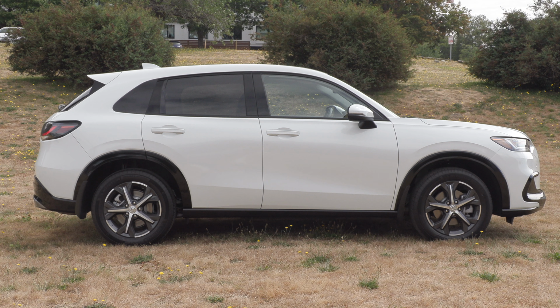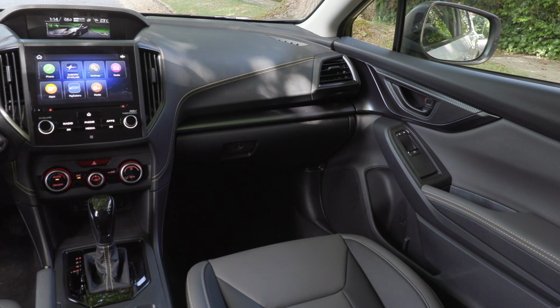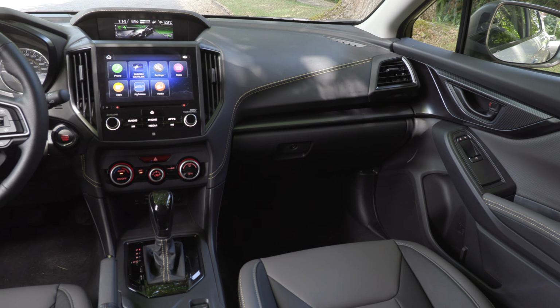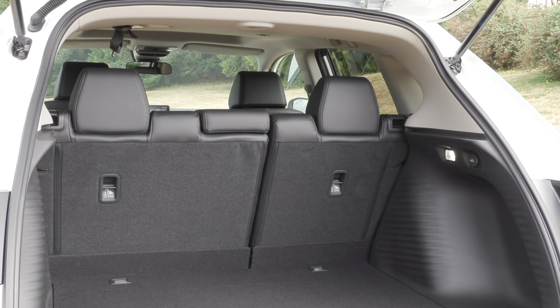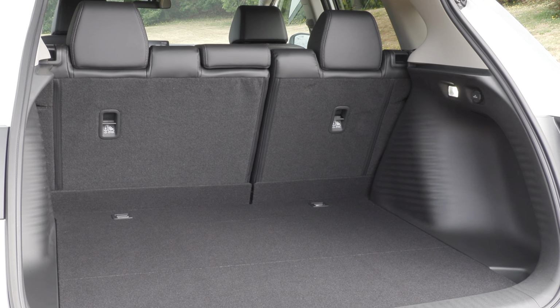All right, we'll get into the space and then we'll get into the price. The HR-V is over 3 inches longer than the Crosstrek, but the Subaru has over an inch more front row legroom. Second row legroom and space behind the second row, winner is the HR-V. It offers just a little bit more space.